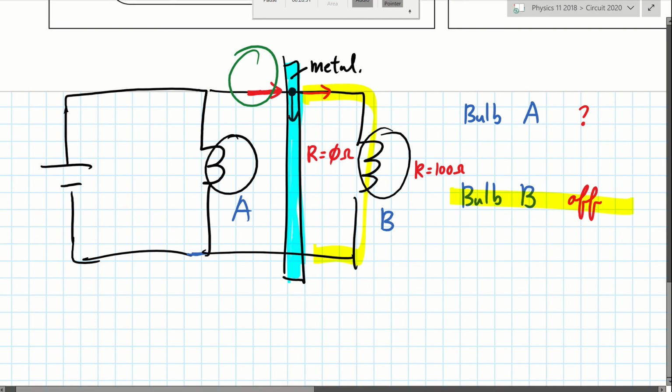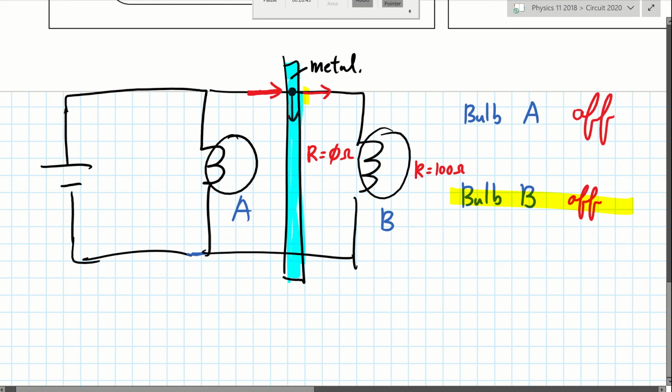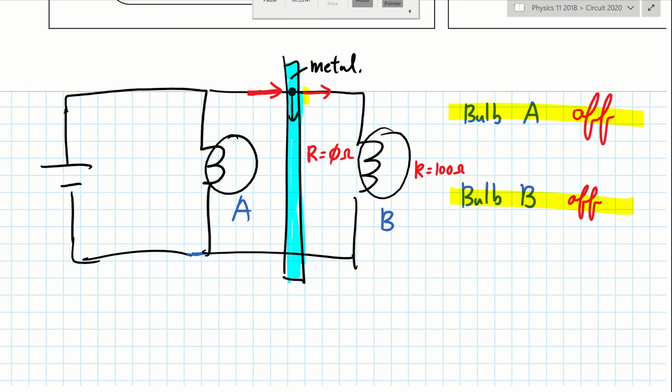Hopefully now you agree. But what is surprising is light bulb A. Some of you might say light bulb A gets brighter. Some of you might say light bulb A gets dimmer. What if I tell you light bulb A also shuts off? That's the surprising part to a lot of people.